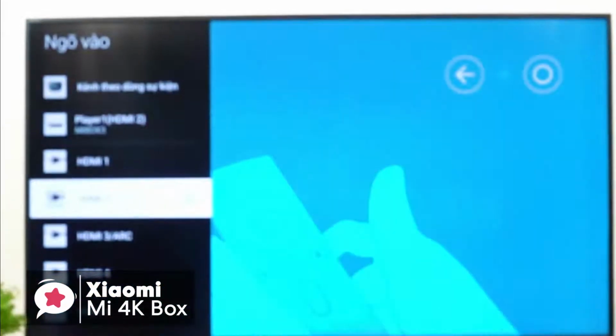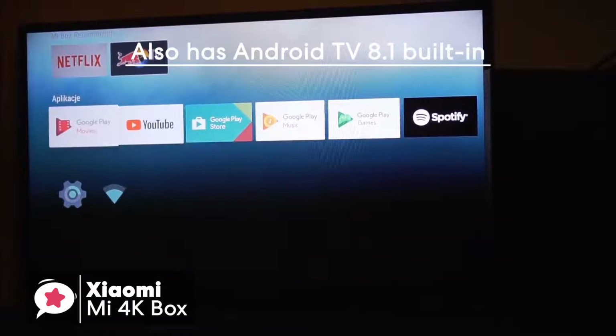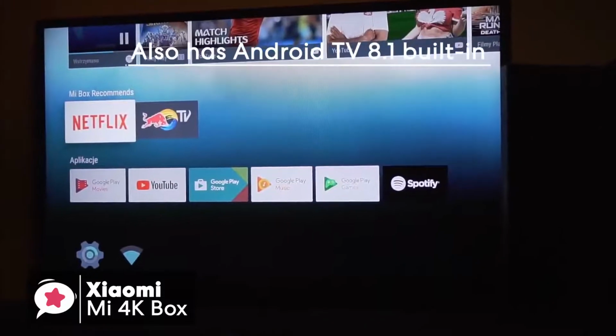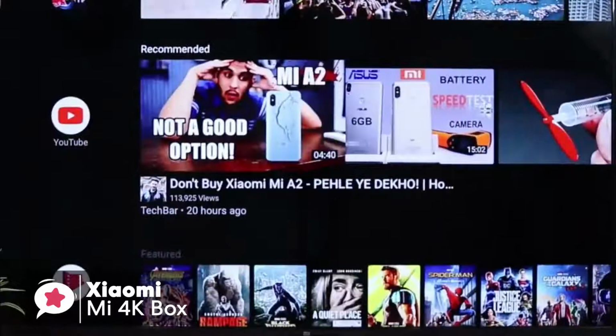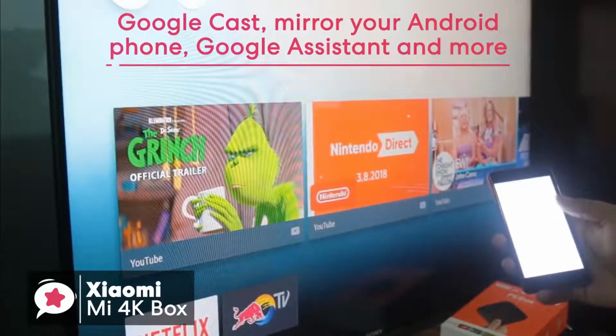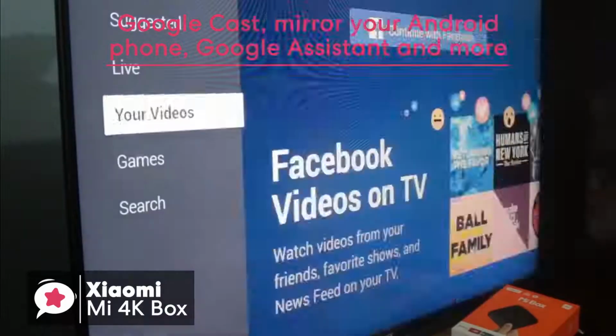Apart from supporting high-resolution 4K video, the Mi 4K box also has Android TV 8.1 built into the device, which means that you'll have the benefit of the vast Android TV ecosystem of apps, plus services like Google Cast and the ability to mirror your Android phone, Google Assistant, and more.